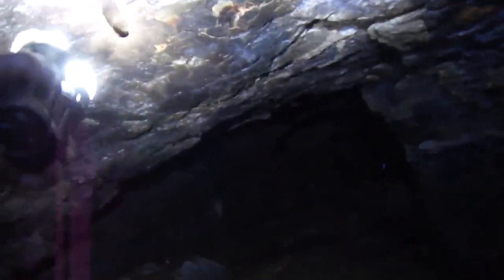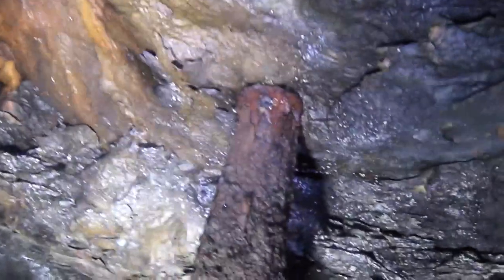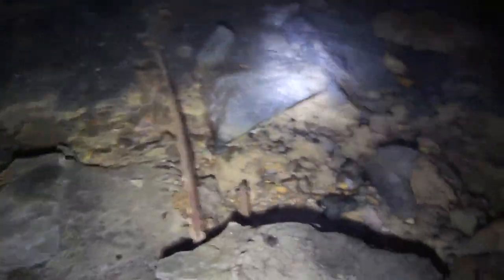There's a drill mark right there. So, man, these bats are not happy. You got an old wooden timber support there. Timber prop. Okay. Oh yeah.